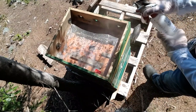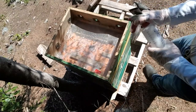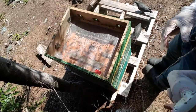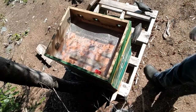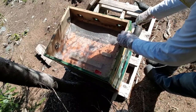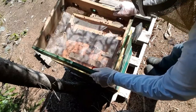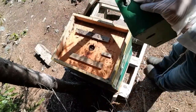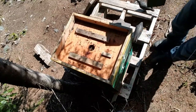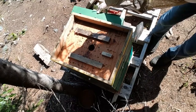So what I'm checking here, yeah, I calmed them down a bit. What I'm checking here is to see what the bees have done with that empty frame I put in. But if they're in it, if they're stingy or defensive in any way, I'm just out. Because I have to put on a suit or something. I don't have a lot of protection on the go right now.